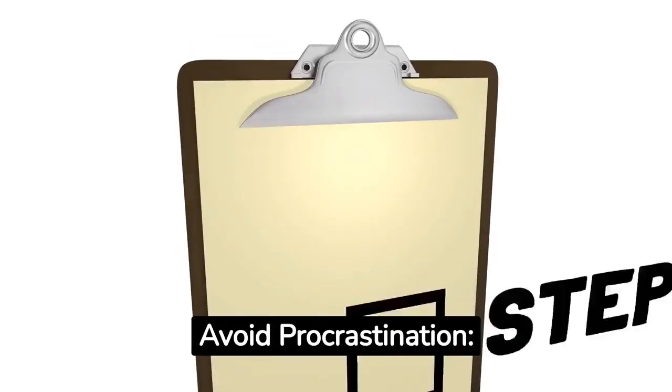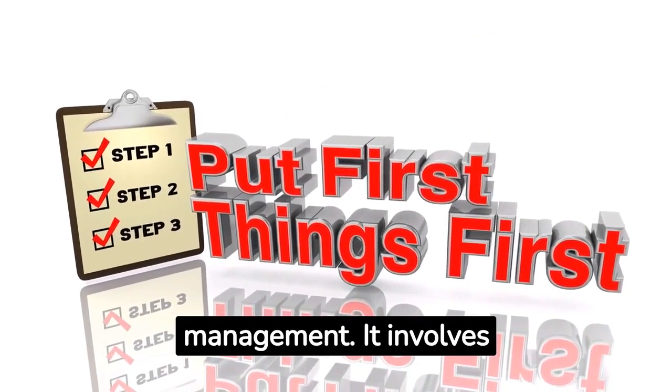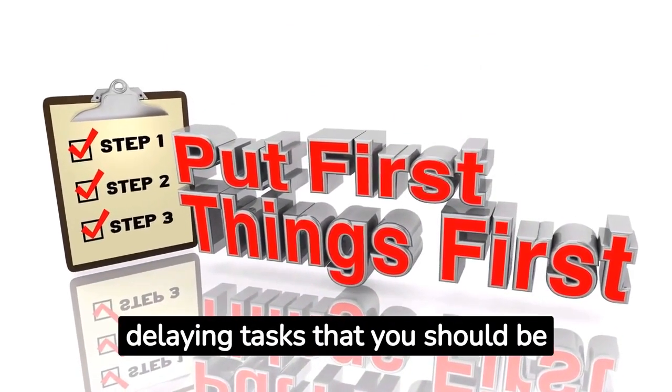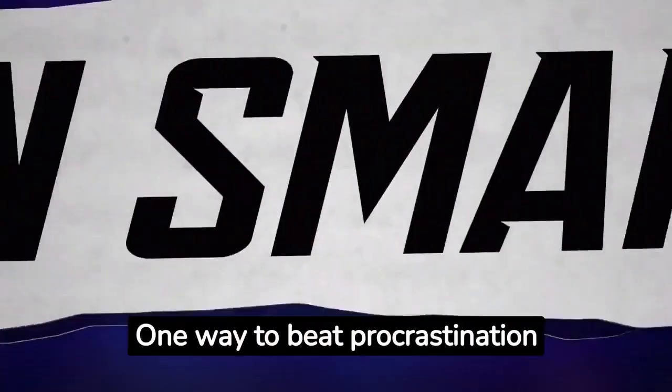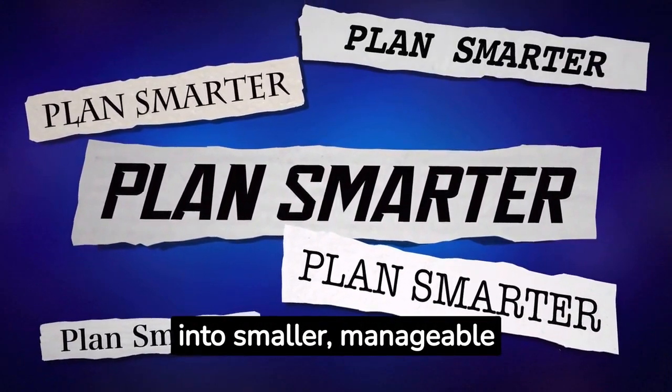Avoid procrastination. Procrastination is a major barrier to effective time management. It involves delaying tasks that you should be focusing on right now. One way to beat procrastination is by breaking larger tasks into smaller, manageable parts.